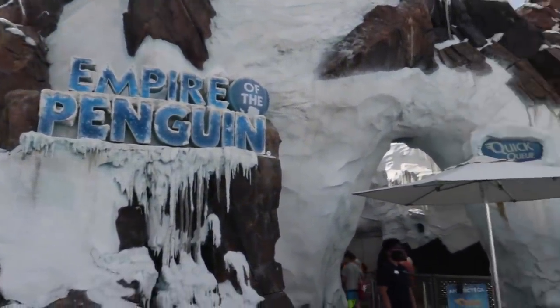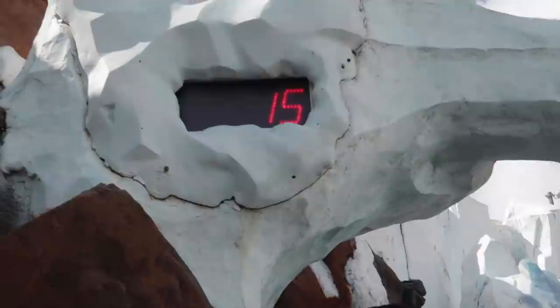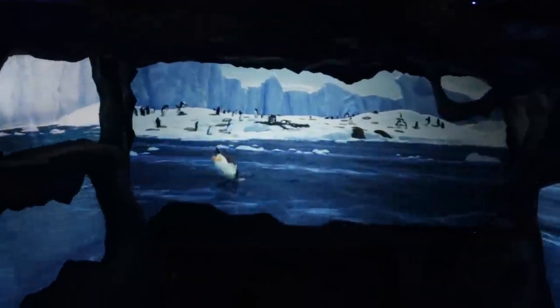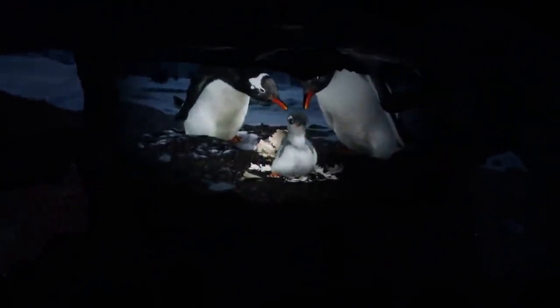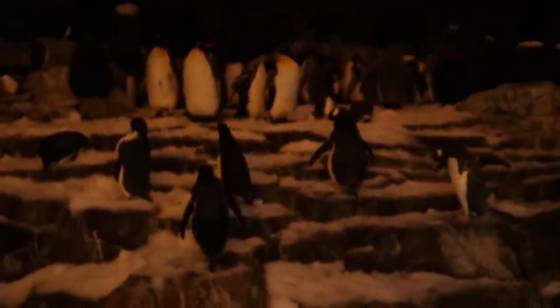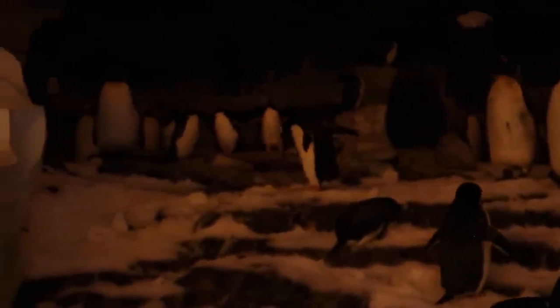Now that we're done with Kraken, let's go check out some adorable penguins. They're dressed so fancy. And it's a 15-minute wait. Not too bad. Bubbles just like glide right off of them.